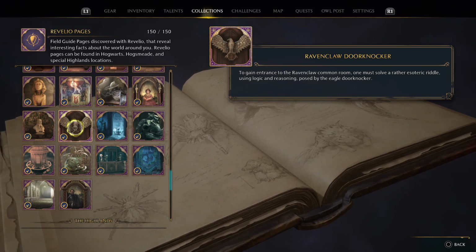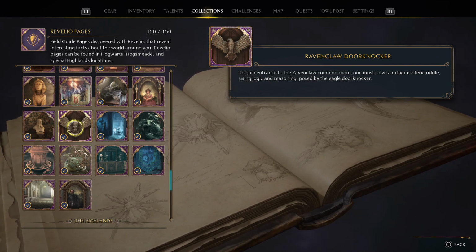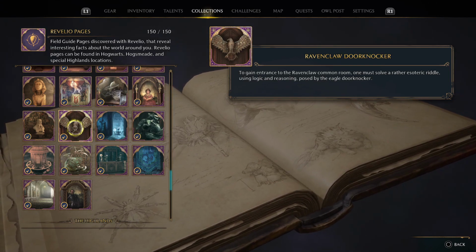Ravenclaw Door Knocker. To gain entrance to the Ravenclaw Common Room, one must solve a rather esoteric riddle using logic and reasoning posed by the Eagle Door Knocker.